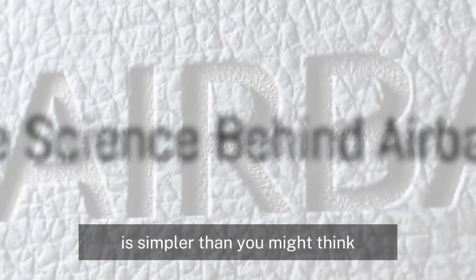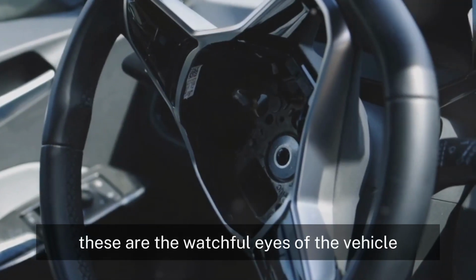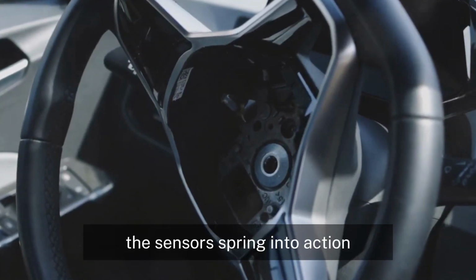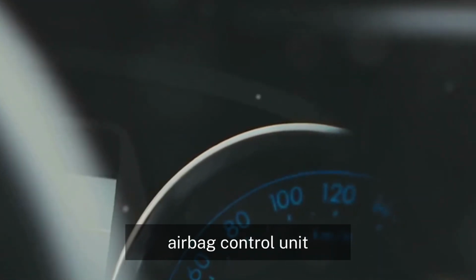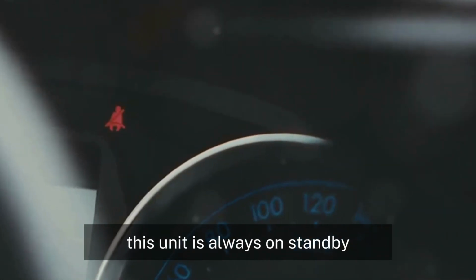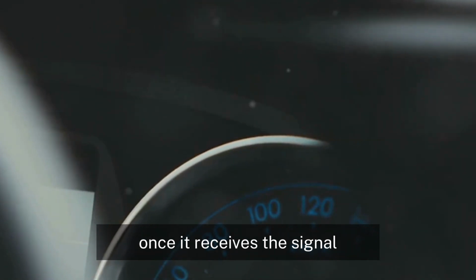The airbag system, a marvel of science, is simpler than you might think. It all starts with sensors strategically placed in your car. These are the watchful eyes of the vehicle, ever ready to detect a collision. When an accident occurs, the sensors spring into action, detecting the sudden deceleration. The sensors then send a signal to the airbag control unit, the brain of the operation. This unit is always on standby, ready to spring into action at a moment's notice. Once it receives the signal, it's game on.